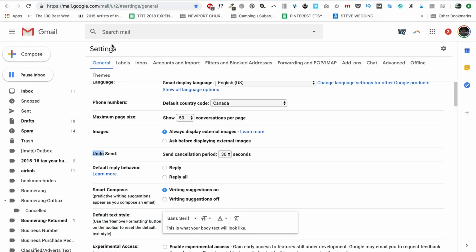All right, so those are the 16 top productivity tools that absolutely I use every single day in my photography business.